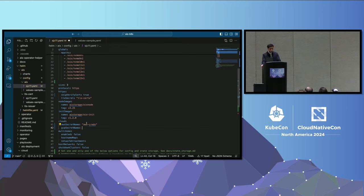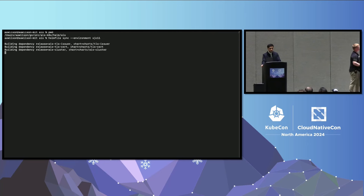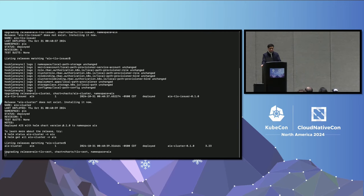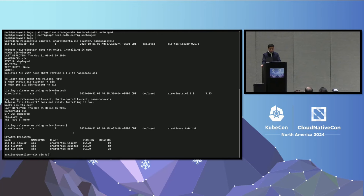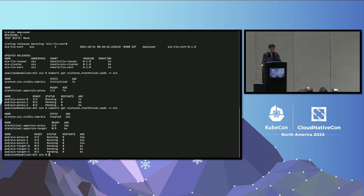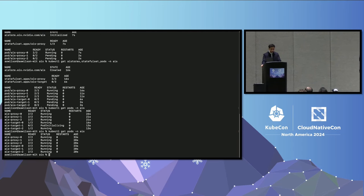So finally, we can run a Helm file sync. And then that will go ahead and create the custom resource on the cluster, and it'll bring up the namespaces, the persistent volumes, all their claims, the stateful sets, all the mounts, the pods, everything we need. So here, you can watch the pods actually come up as the operator creates them. And once those are ready, we can actually move on to using the cluster.